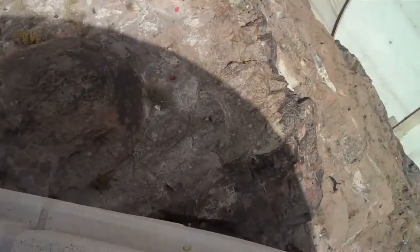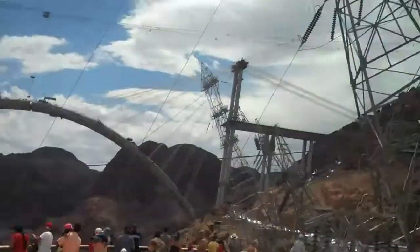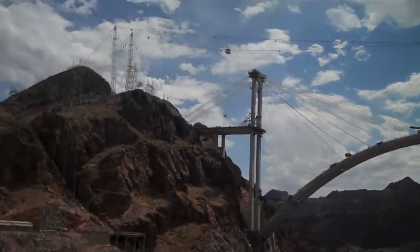But as the dam expands down, here we are at Hoover Dam. Woohoo! 660 feet at the bottom. Don't drop it. Nearly as thick as it is tall. Oh my gosh, that's so scary. 6.6 million tons. A lot of dam.